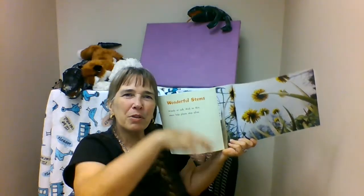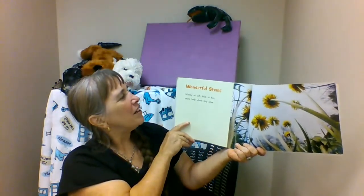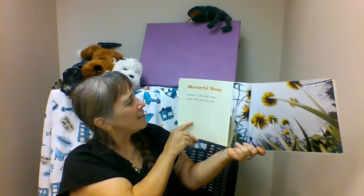And then when they go to seed, they produce really beautiful foliage like ferns, and it's very pretty to look at. It looks like little clouds of fern-like foliage. Wonderful stems, woody or soft, thick or thin, stems help plants stay alive.